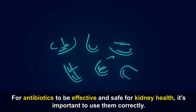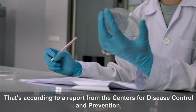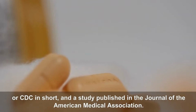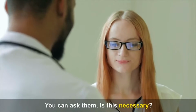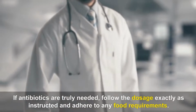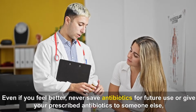For antibiotics to be effective and safe for kidney health, it's important to use them correctly. Did you know that nearly 1/3 of antibiotics prescribed in the United States aren't even appropriate for the conditions being treated? That's according to a report from the Centers for Disease Control and Prevention, or CDC in short, in a study published in the Journal of the American Medical Association. Before you ask for an antibiotic or if your doctor prescribes one, knowing which conditions they can treat is important. You can ask them, "Is this necessary?" And most doctors will gladly explain why it's needed. If antibiotics are truly needed, follow the dosage exactly as instructed and adhere to any food requirements. Even if you feel better, never save antibiotics for future use or give your prescribed antibiotics to someone else, as prescriptions are tailored to individual health needs and conditions.